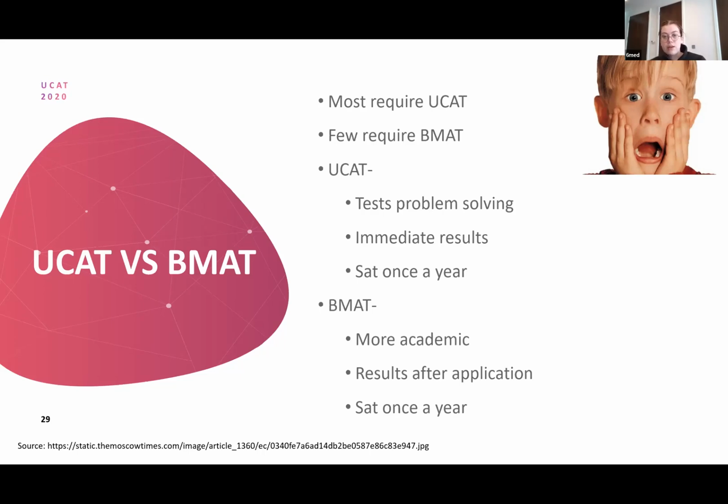And you sit it once a year, you can't resit it in the same year. And if you are reapplying for medicine in a separate year, you have to sit it again. The BMAT more focuses on academic content. There's an essay writing portion.